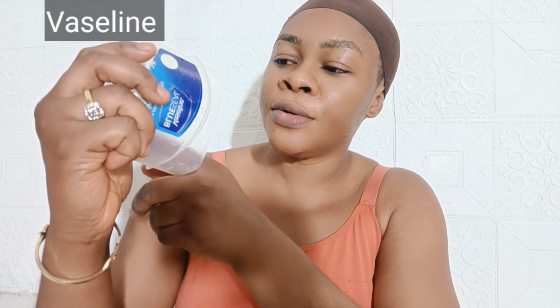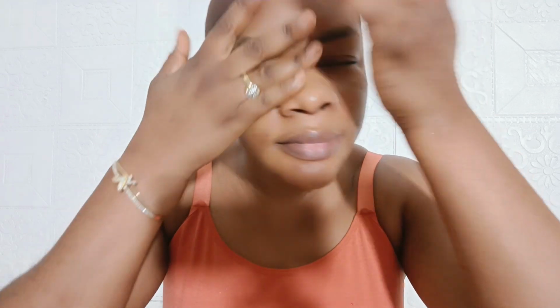So when you wash it out, do not pat dry. Allow some water to remain on your skin. Then get Vaseline. Vaseline is very good. Okay, if you have oily skin, you don't need to apply so much. Just a little is all you need. I always apply on my lip before anything because lip can get dry anytime. So I'll just go on and apply just a little. So even if you have oily skin, you can apply Vaseline without it clogging your pores. Just a little is all you need.